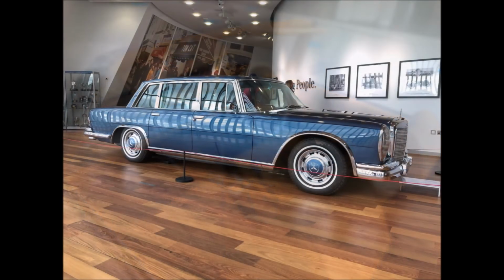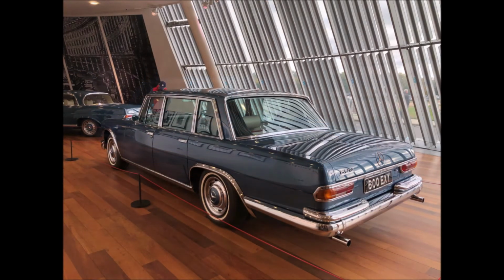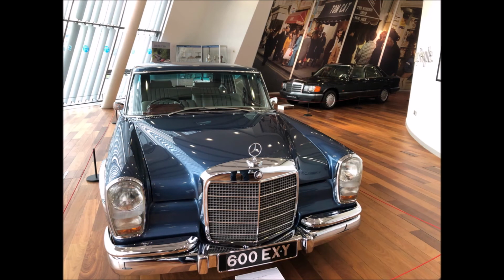Next up was a 1966 600 short wheelbase. This featured a 6.3 litre V8, which produces an impressive 250 horsepower. Now, this one is the short wheelbase version. Despite how long it actually looks, this one was meant to be driven by owners, whereas the long wheelbase version was also meant to be chauffeur driven. And one of the facts that I was really surprised about, I never knew this about this particular car, was that they were produced from 1963 until 1981. I never realised they were produced quite that late.